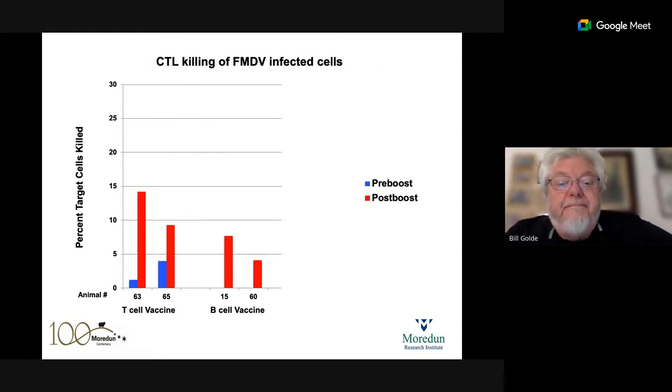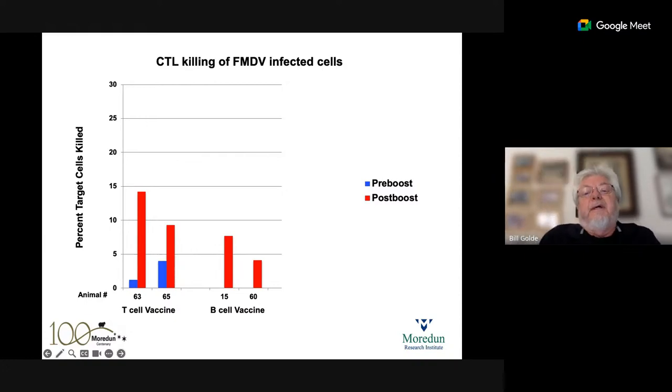Well, yes. So here's the killing assay. What we did was we induced these CD8 killer cells and then tested them in vitro on target cells infected with FMD. And what you can see is the percentage killing above the background. The background would be the uninfected target. With a prime, the T-cell vaccine was able to stimulate CTL responses we were able to detect. And with a boost, those got boosted significantly.